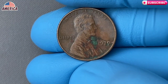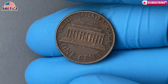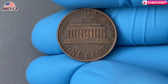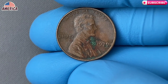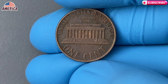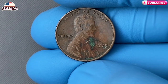In addition to the wide AM variety, there are also other factors that can impact the value of your 1979 penny. For example, the mint mark on the coin, which indicates where it was produced, can also influence its worth. Coins minted at the Philadelphia Mint have no mint mark, while those produced at the Denver Mint feature a D mint mark. While the mint mark may not make as dramatic a difference in the value of a coin as the wide AM variety, it's still an important factor to consider when evaluating your collection.